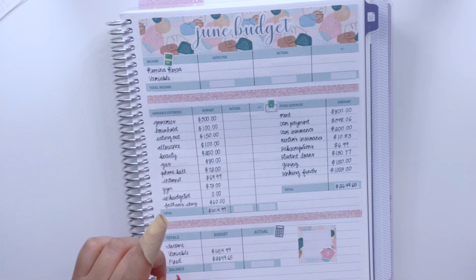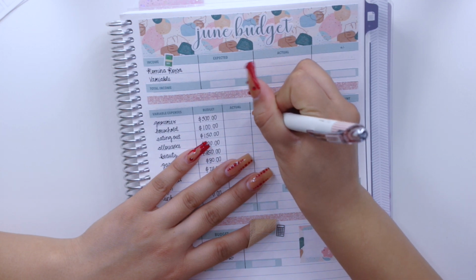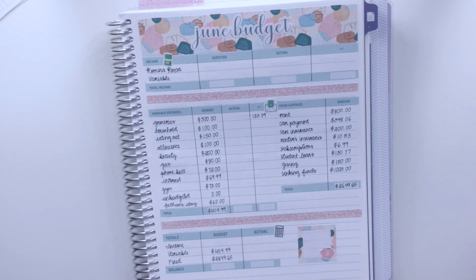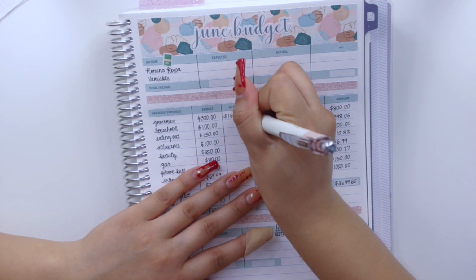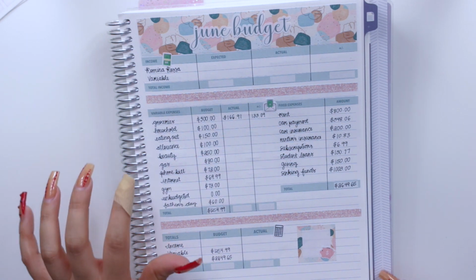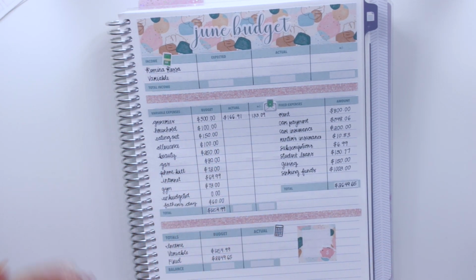So for groceries, I was under $133.09, meaning that the actual amount that I spent was $166.91, which is definitely the least amount that I've spent for groceries since I've moved into this apartment last year in August. So I think this was my best month so far for this category. Very, very proud of myself.